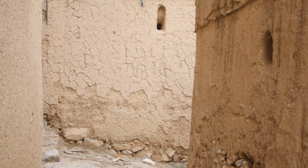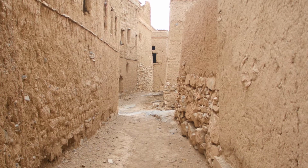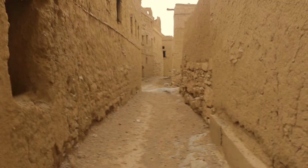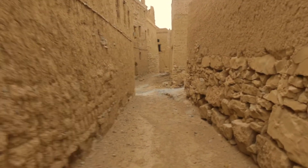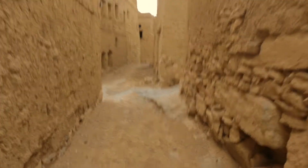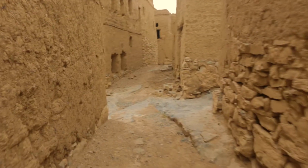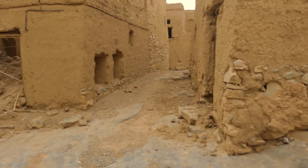In general, the village is abandoned. There are a few people living there, but overall you can just wander the streets at your own pace and explore what was, I think, about a 400 to 700 year old place where people used to live.